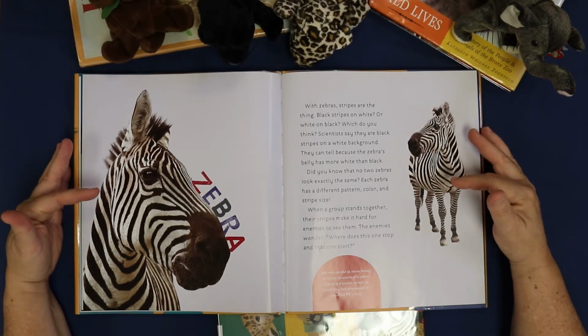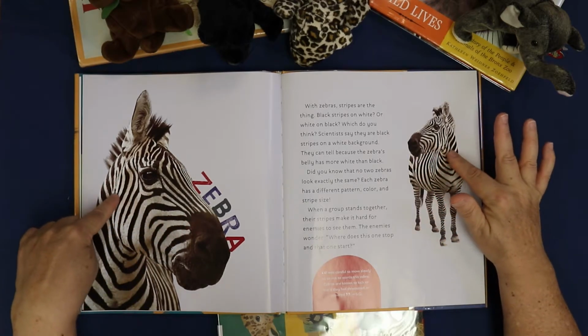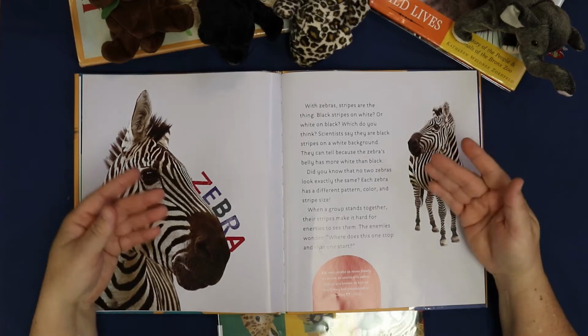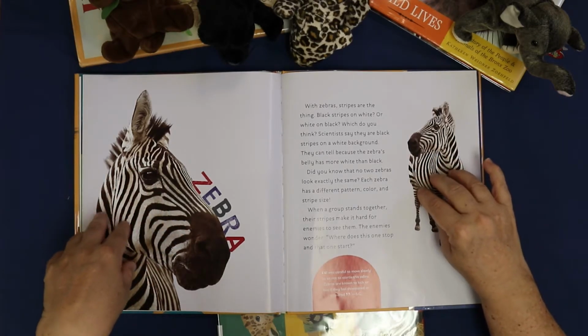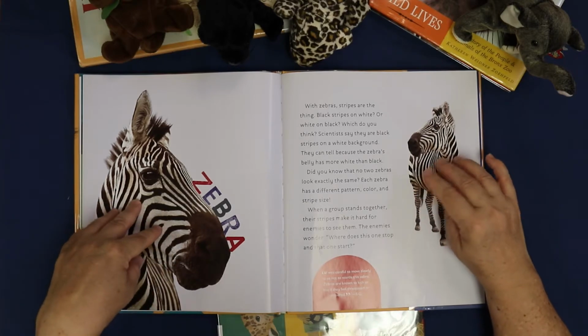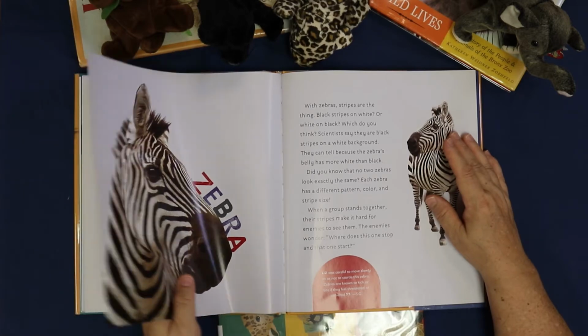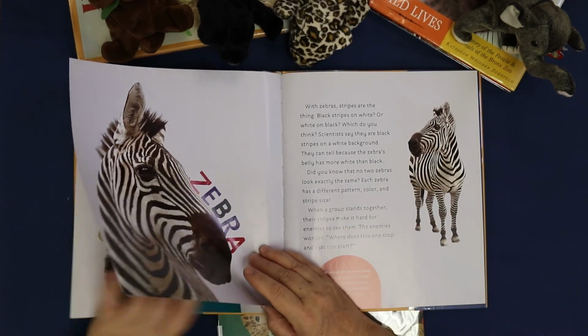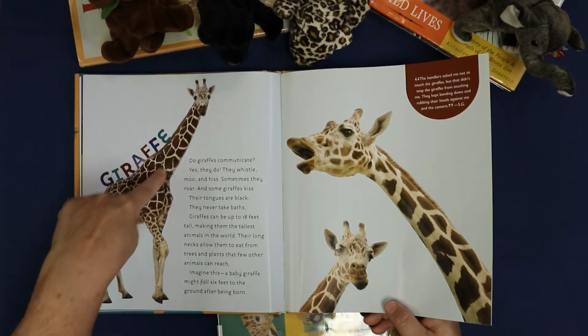Do you know that no two zebras look exactly the same? Each zebra has a different pattern, color, and stripe size. It's almost like our fingerprints. That's how you can identify a zebra, because their stripes are not exactly the same, which I think is so cool. And I wonder if that is the same case as with the giraffes, like their pattern of their spots. I think those are all different too.